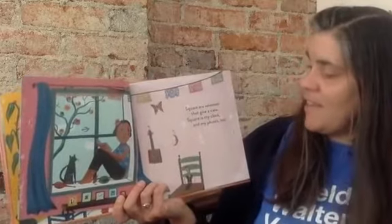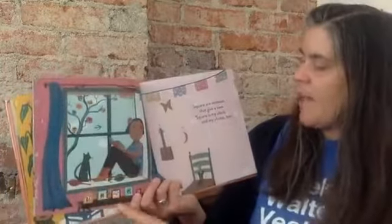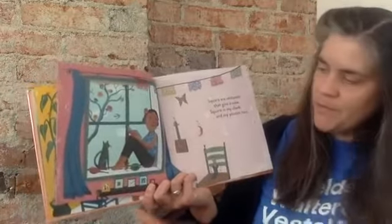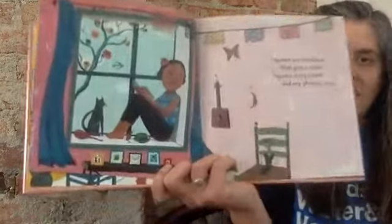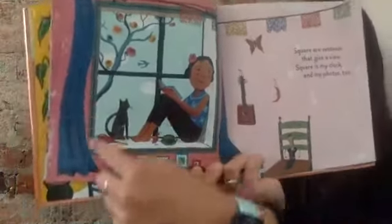Square are the ventanas that give a view. Square is my clock. And my photos too. Square the ventanas. What's a ventana? Yeah, she's sitting in the window.